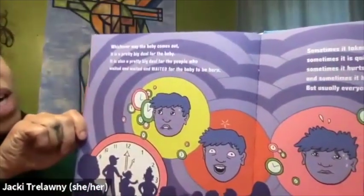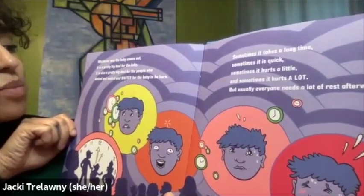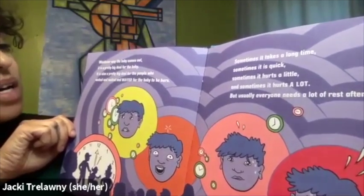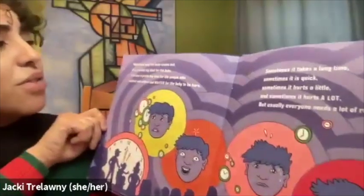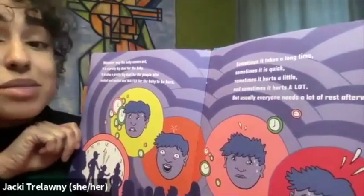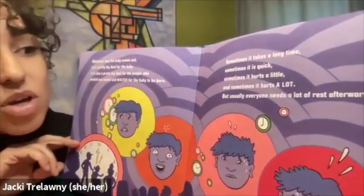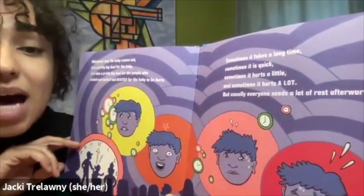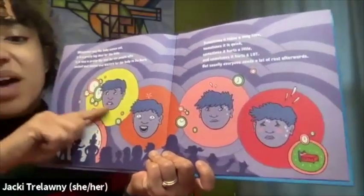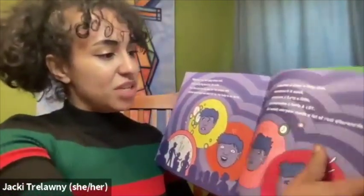Whichever way the baby comes out, it's a pretty big deal for the baby. It's also a pretty big deal for the people who waited and waited for the baby to be born. It's also a big deal for the person who's giving birth. Sometimes it takes a long time. Sometimes it's quick. Sometimes it hurts a little, and sometimes it hurts a lot. But usually everyone needs a lot of rest afterwards. Lots of waves of emotions. And everybody's story is different.